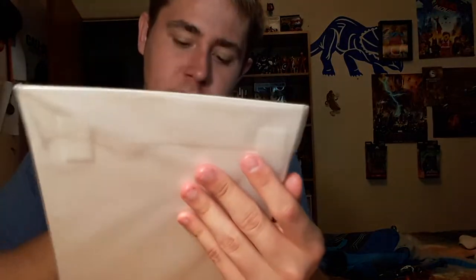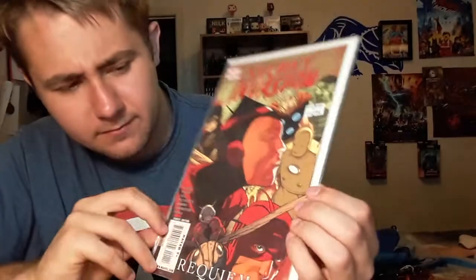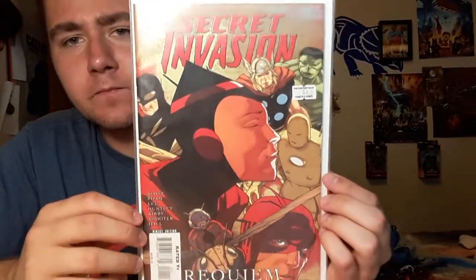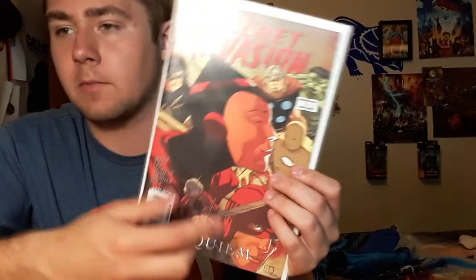And this one is another one where I really enjoyed the cover. This is Secret Invasion, one-shot of Requiem? Yeah, I'm saying that right. I picked it up because I really enjoyed the cover, and it's mainly talking about what happened after the death of the Wasp during the story event, from just this one issue I've read. And it's mainly talking about how Ant-Man got his powers, how he met the Wasp, and stuff like that.